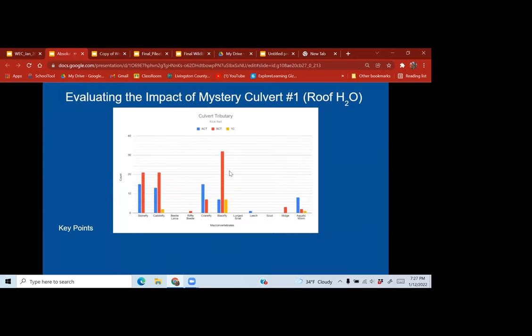So here's our culvert graph, and we did have very little macroinvertebrates found. So in the yellow, right around here, you see very little macroinvertebrate life. And the culvert seems to have very little impact on the macro population, as you can see in the red and blue, which is the before and after. And we believe that that has little impact because of the slow moving water that the culvert had coming into the stream on the day that we were sampling.